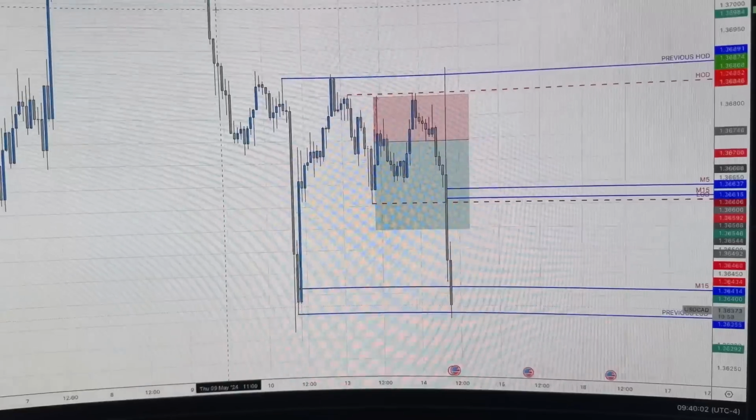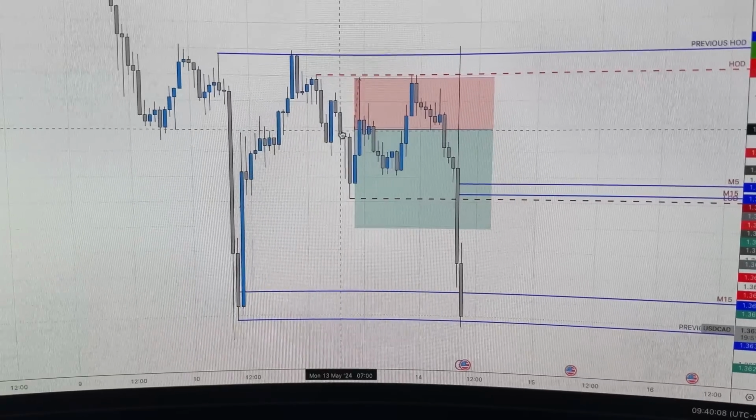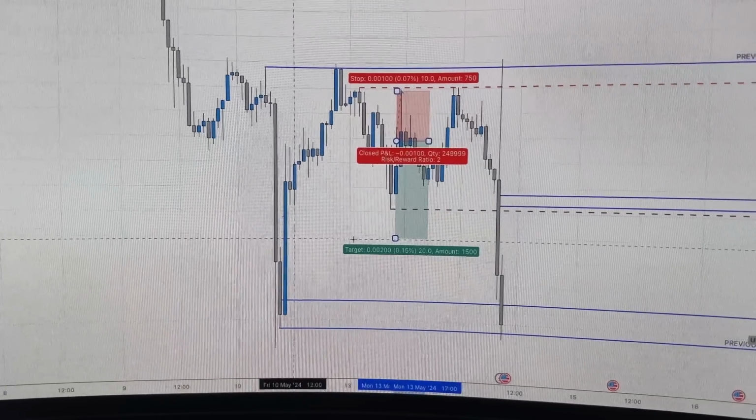Actually, let me go to the H1 time frame so you can see it a little bit cleaner. And I'm gonna turn this off as well so you can see it a little bit cleaner. So notice this was yesterday's trade that I sent and price stopped us out by a hair and it would have gone in our favor. The market direction is on point. Everything is on point. Let me break down why we're looking for sells.